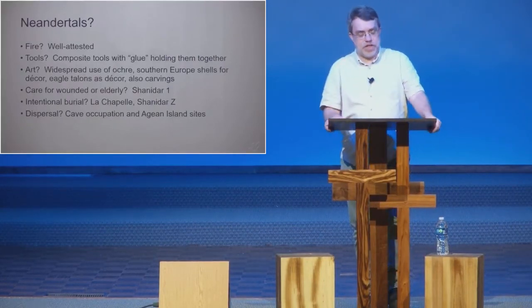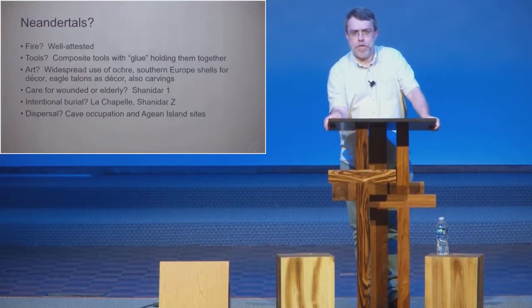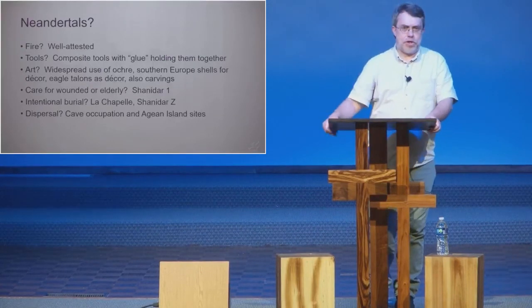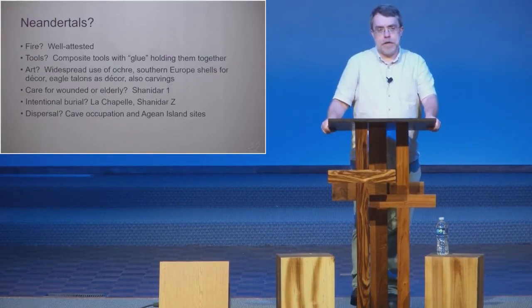And then Shanidar Z, another Neanderthal from the same cave in northern Iraq as Shanidar 1, the wounded one. This one was found most recently, laid out nicely, and a big stone under his head, presumably put there like a pillow, right? So yeah, definite evidence for intentional burial. There's others. I'll talk tomorrow about Kebara 2, an exquisitely preserved skeleton from a cave in Israel. Also evidence of intentional burial there.